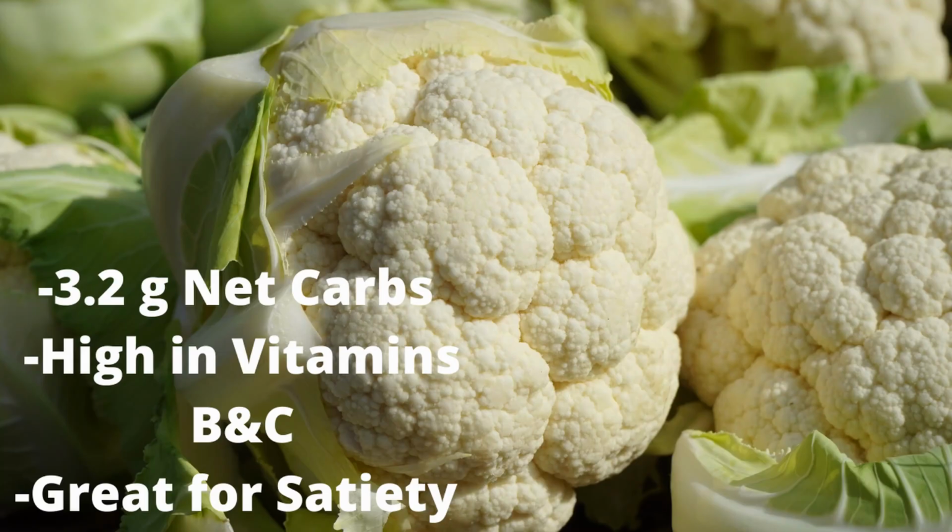So let's start out. Number 10 is going to be cauliflower. Cauliflower comes in at 3.2 grams of net carb per cup. It is great for satiety. It's high in fiber, and it has a high vitamin B and vitamin C content per cup as well.